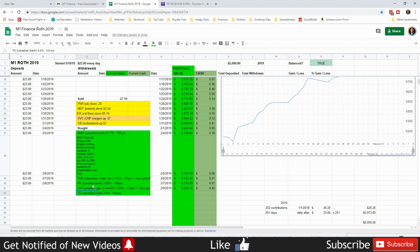I like it. The other company I purchased is Texas Instruments. They do capacitors and chips and electronics and that type of stuff. And they have a dividend of 3.03%, which is decent, very nice. They have paid a dividend for 57 years now. And not only have they paid a dividend for 57 years, they've also grown that dividend year over year for the last 15 years. That includes going through the 2008-2009 recession. So that's pretty awesome.